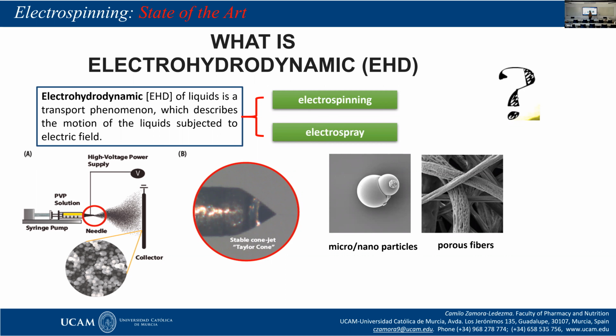What we are normally doing here is we prepare a solution, normally a precursor, can be organic or inorganic, using polymers. I saw some papers working with inorganic material like ceramics. And then you can prepare a stable solution, and this stable solution is put into a syringe pump, and then you apply a potential difference in order to create an electric field here, and this electric field is responsible for creating different shapes, like micro particles, fibers, porous fibers, hollow fibers, etc.